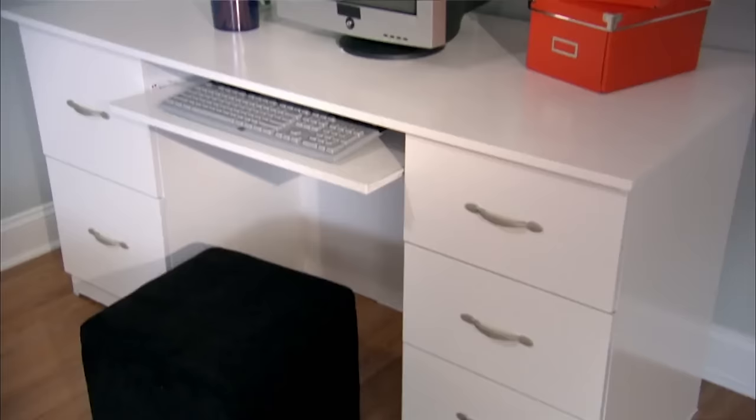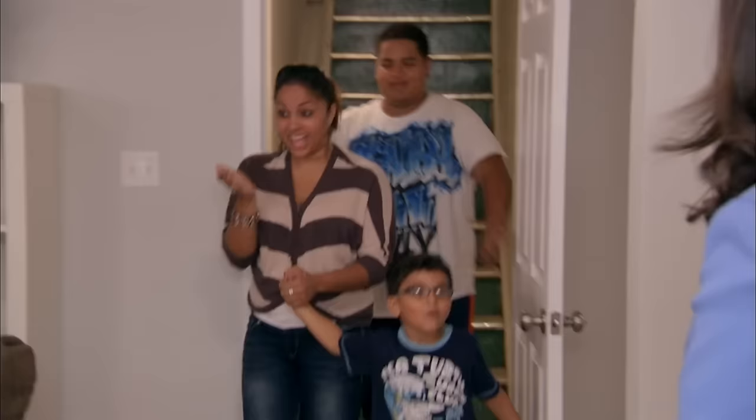This is what buyers are looking for. You've got a finished basement. They don't have to spend any money down here. It's all done, and it's a real selling feature. Wow. Do we have to go?